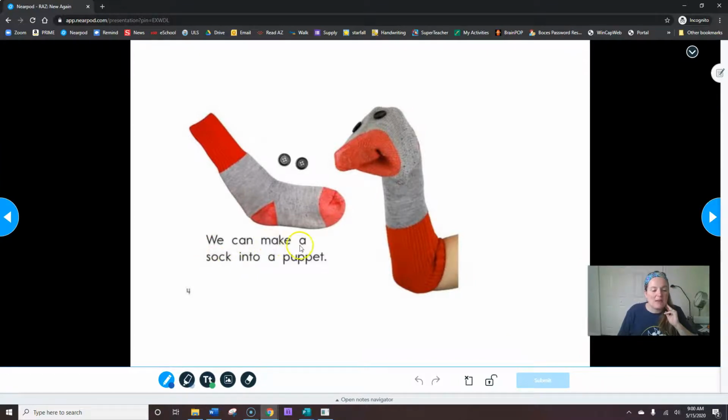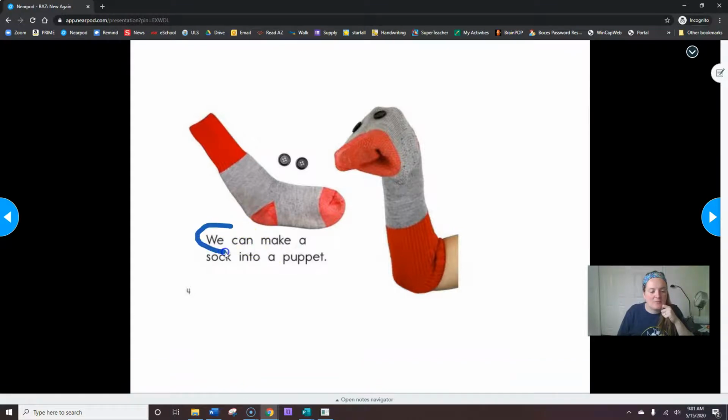We can make a sock into a puppet. Can you read it with me? We can make a sock into a puppet. Alright, what two words are we circling? We can. We can. So after you circle we can, hit submit.